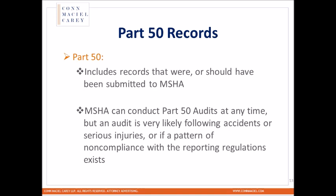for submission to MSHA. If we are found to have a violation or if we incur a fatality at our site, we will get audited under a Part 50 audit. And that means that MSHA will come through and go through all of our Part 50 records, whether it's quarterly reports or injury reports, as well as any other documentation that is created to supplement that and is maintained. They will look for all those, and unfortunately, sometimes these Part 50 audits can result in a significant amount of citations, and that's because the record-keeping and maintenance requirements for Part 50 are pretty long.